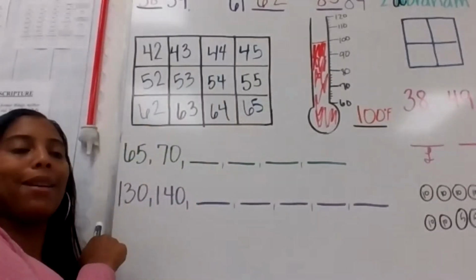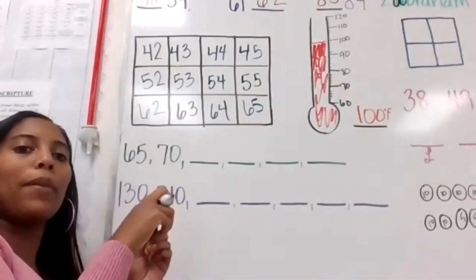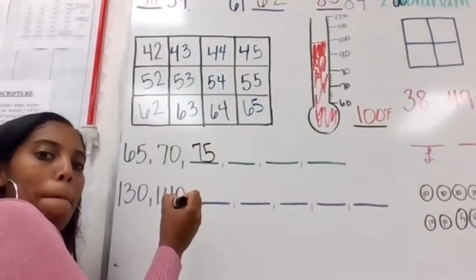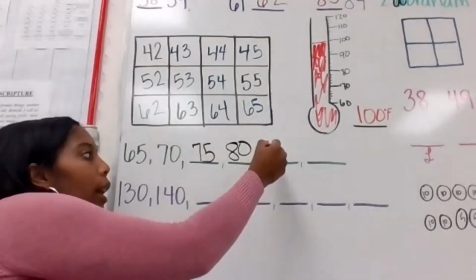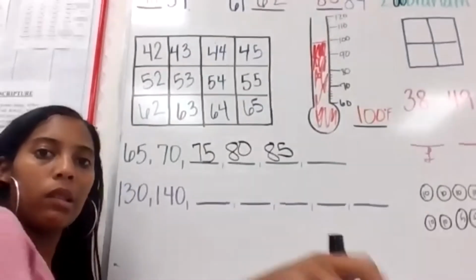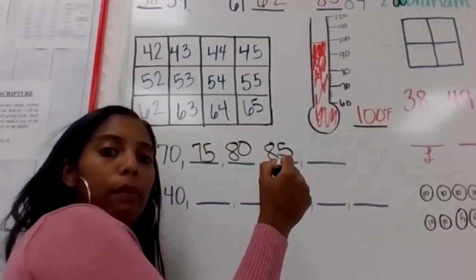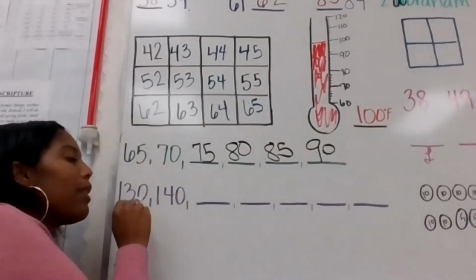Okay, let's finish the number patterns. I have 65, 70. I'm counting by fives, obviously. What would be after 70? Evan? 75. What's after 75? Harlem? 80. What's after 80? Carly? 85. After 85. Josiah? 90. Good.